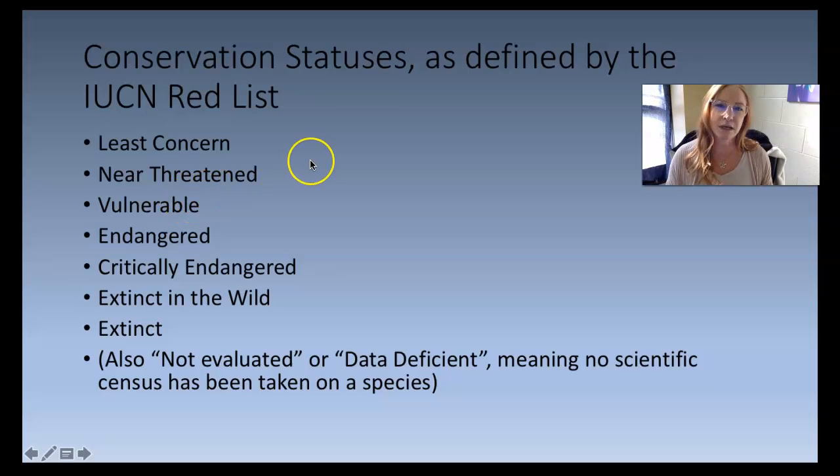There are also a couple of more national, federal initiatives like the Endangered Species Act that puts into place protections for endangered and threatened animals. The IUCN Red List is what I would like you guys to work from, because the United States one is undergoing some changes. And so these are the categories of status for populations of species.